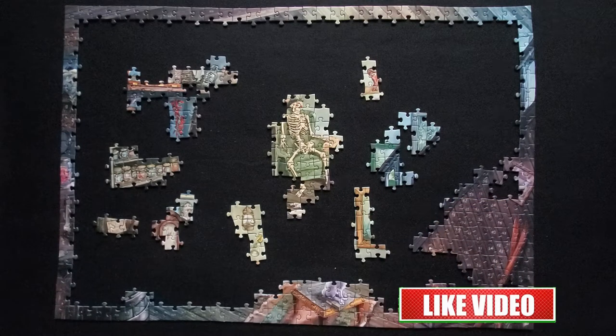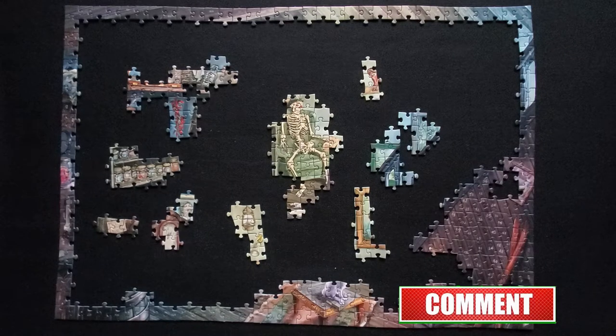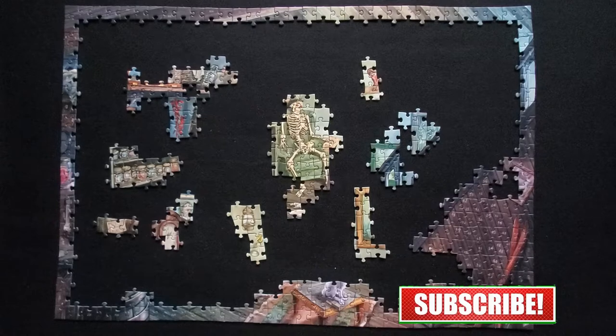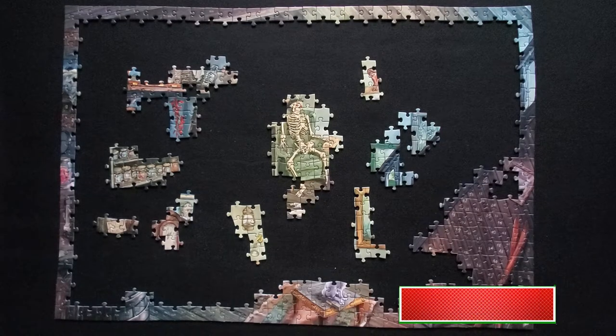So right now, I'm going to continue to assemble this puzzle. I have my coffee ready and I'm not gonna talk anymore. Let's get started. Wish me luck.